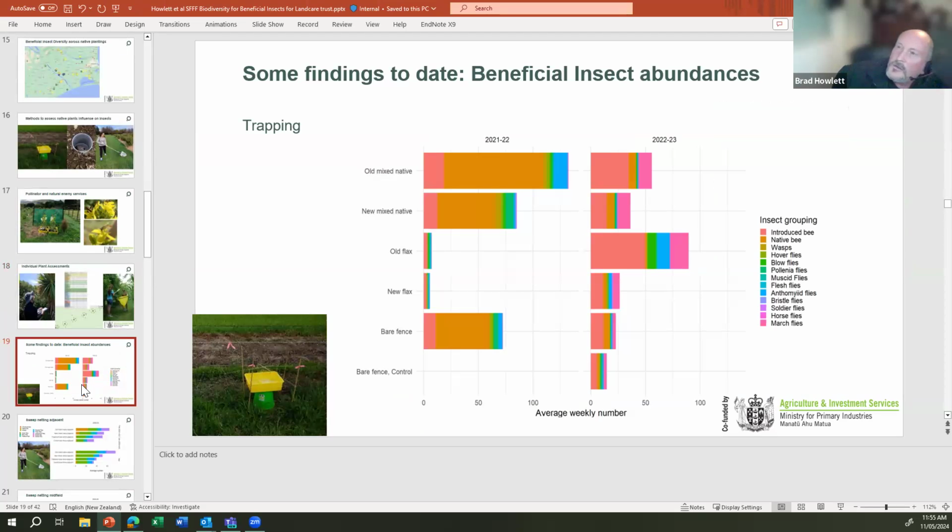So, going to some results. In terms of our window traps, we've got two years of data here, 2021-22 and 2022-23. Overall, we're seeing old mixed natives having high diversity and high abundances of insects. So where the traps are placed near there, we're getting pretty good and diverse catches. New mixed natives are pretty good as well. Bare fence lines are less overall.